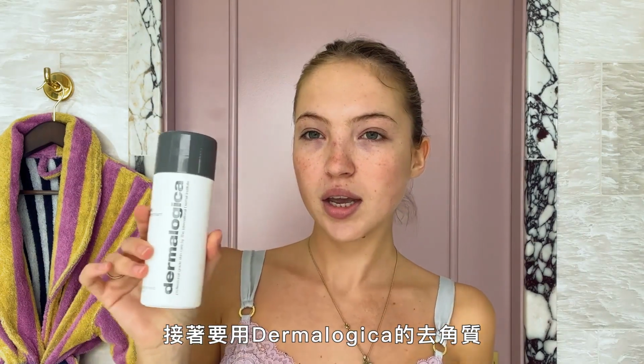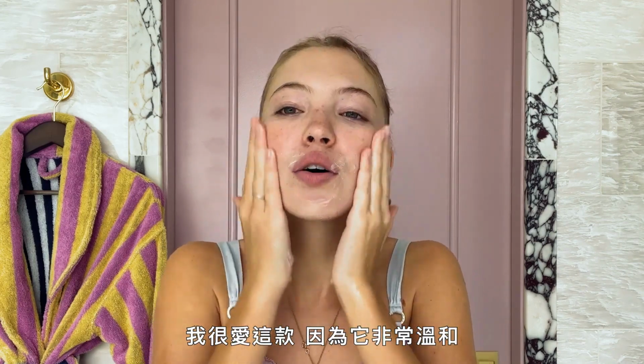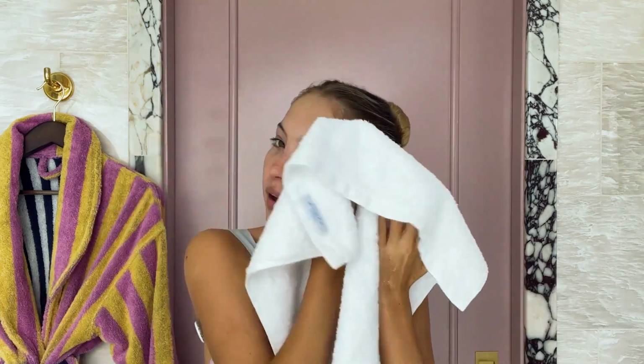I'm going to use the Dermalogica exfoliator. I love this one because it's really gentle. I use this product before I do my makeup sometimes, once a week. I like my skin to be a bit damp when I put my moisturizer on.